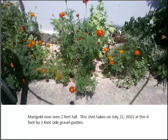You know what I'd like to see you grow and see how that happens? See if peas can survive in the gravel in the heat.